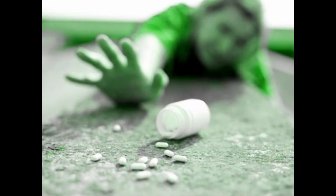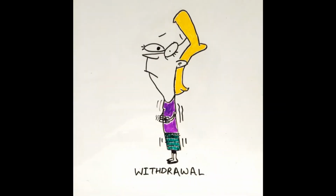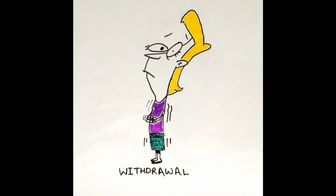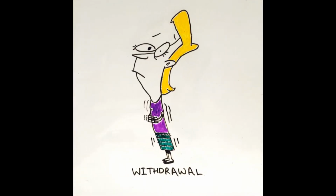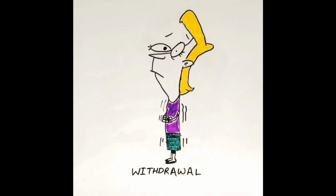Modafinil can also be used to treat those suffering from substance abuse and addiction, particularly in regards to cocaine and methamphetamines. Although the mode of action of modafinil remains unclear, studies reveal that its stimulating and agonistic effects have the ability to decrease withdrawal severity amongst abusers.